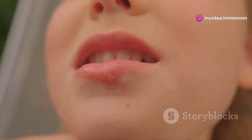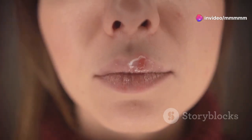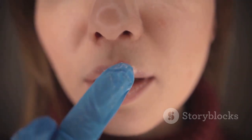During an outbreak, you may have sores that are not only unsightly but also uncomfortable and painful. The sores can make everyday activities difficult. HSV is highly contagious. It can spread through skin-to-skin contact, even when sores are not visible. It can also spread through saliva, making it easy to transmit through kissing or sharing drinks.